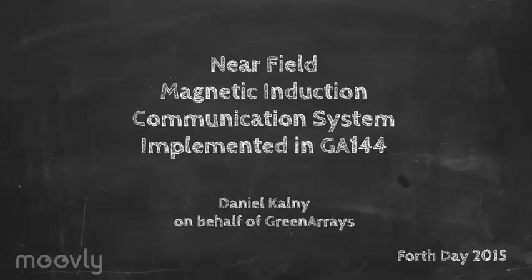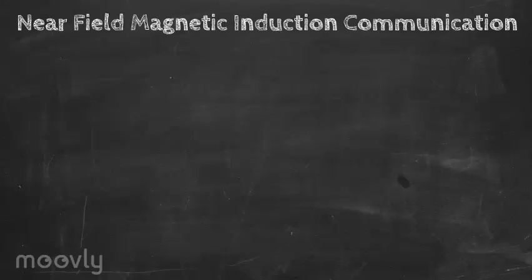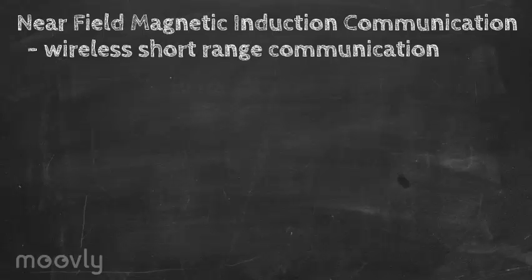Hi, my name is Daniel Kalny, and in the following presentation, I am going to talk about a near-field magnetic induction communication system implemented with a GreenArrays chip GA144. Near-field magnetic induction communication is a wireless form of short-range communication using modulation of magnetic flux for data transmission.